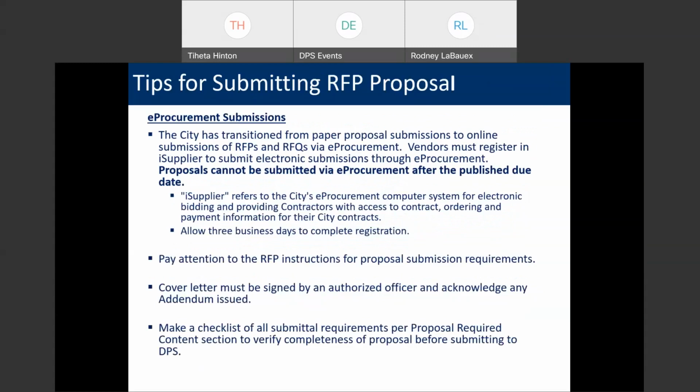E-procurement submissions. The city has transitioned from paper proposal submissions to online submissions of RFPs and RFQs via e-procurement. Vendors must register an iSupplier to submit electronic submissions through e-procurement. Proposals cannot be submitted via e-procurement after the published due date or time.